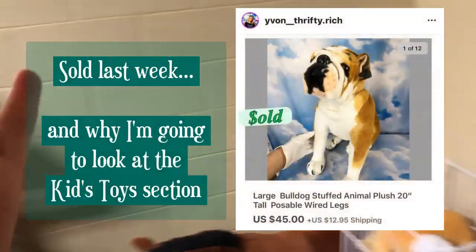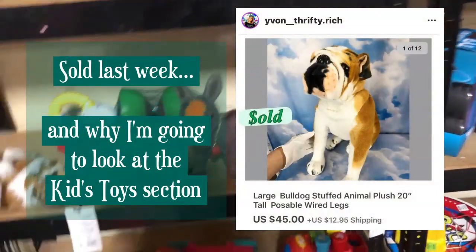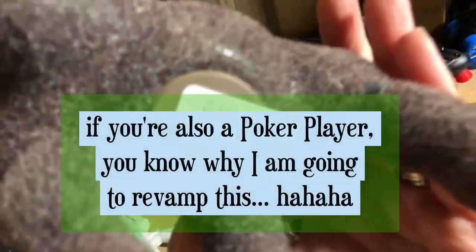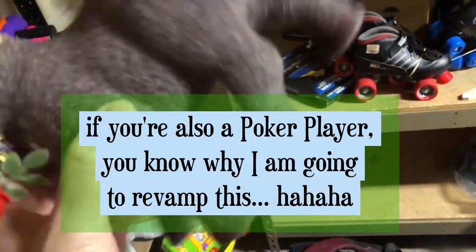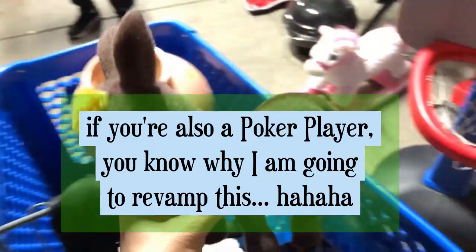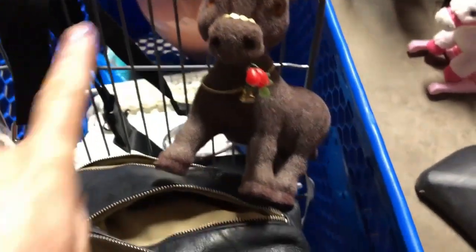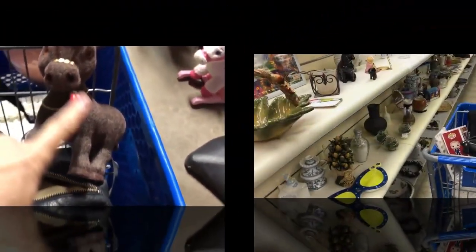Okay, so I came all the way to the back where I told you they moved the kids' things, which I thought was a brilliant, genius idea. And I think I finally found a fuzzy thing that's a good enough shape and that I can buy. It's $1.29. It's a donkey bank. So I think finally I found one to buy. It still has all the fuzz on it.